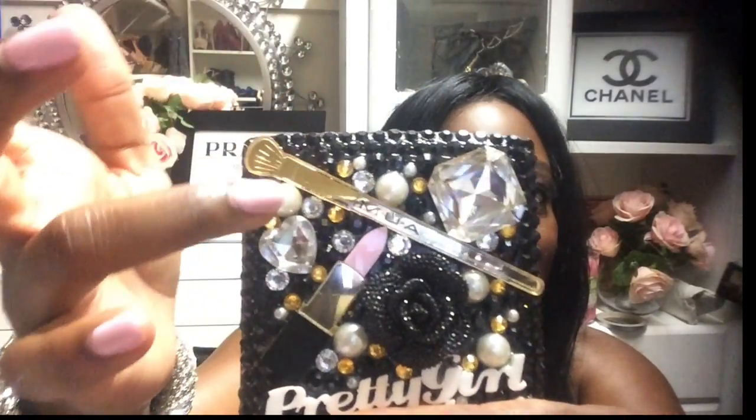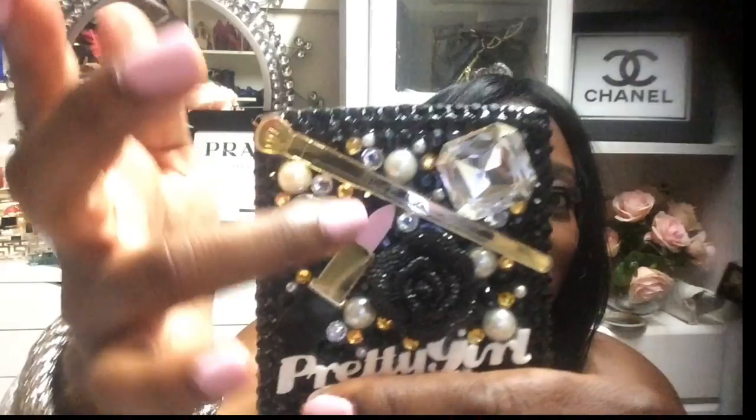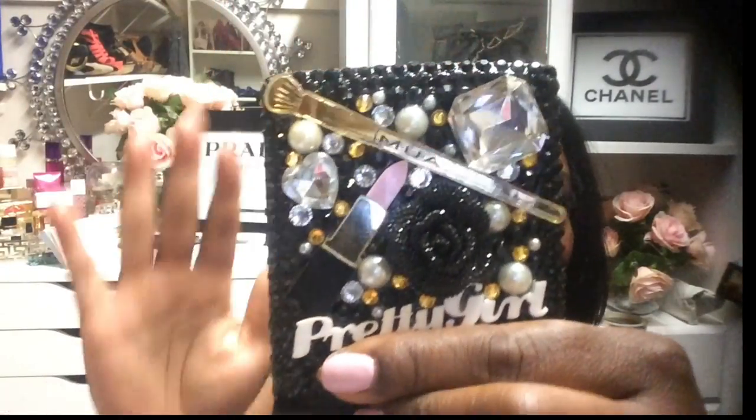Yeah, the last couple of things I wanted to show you guys are just this really cool mirror that I have, and I ordered it from a shop on Instagram. If I can remember the name of the shop, I will let you know. It's just this really cool shop that makes these LED mirrors, and they customize and personalize the front of the mirrors for you. It looks like this. It says pretty girl on the front. And it just has like a makeup brush, this big diamond, a lipstick here. I don't think it says MAC lipstick on it, but the brush says MUA, makeup artist. And it's just really, really cool.